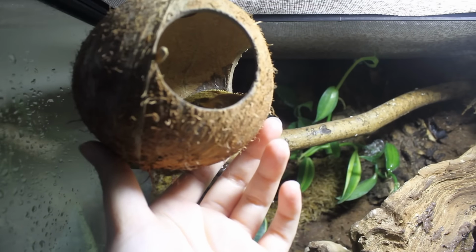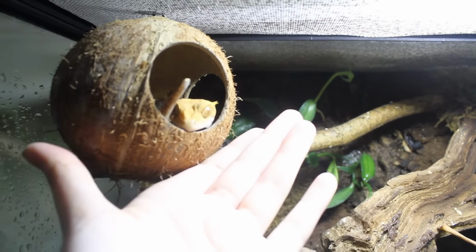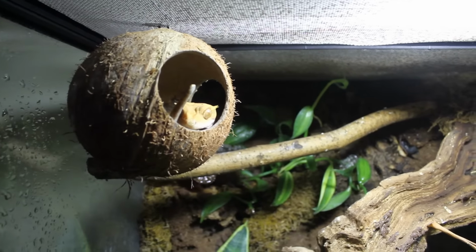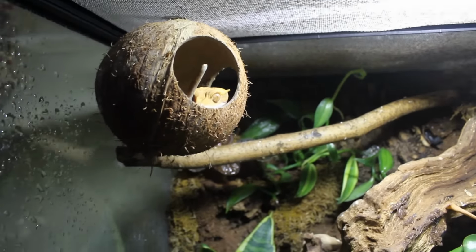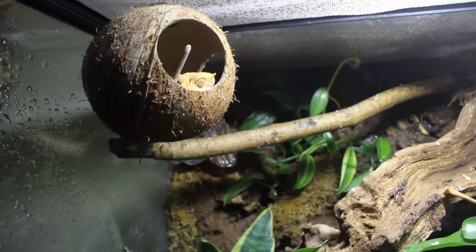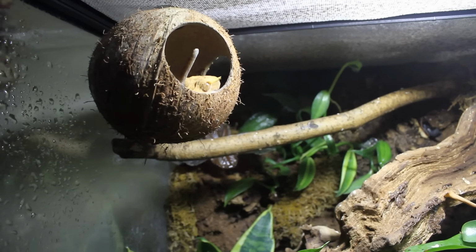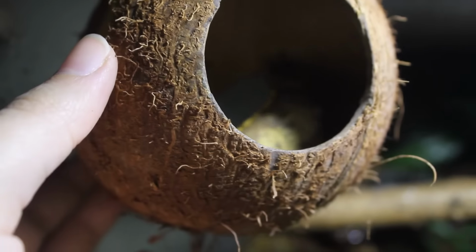I'm still slightly concerned about her egg situation. Basically what I'm doing right now is trying to get her weight up to over 35 grams, aiming for 40. Hopefully that will allow her to pass her eggs, but if not, I am definitely considering taking her to the vet. If we look a little bit closer, she's moving around because I'm moving her coconut.